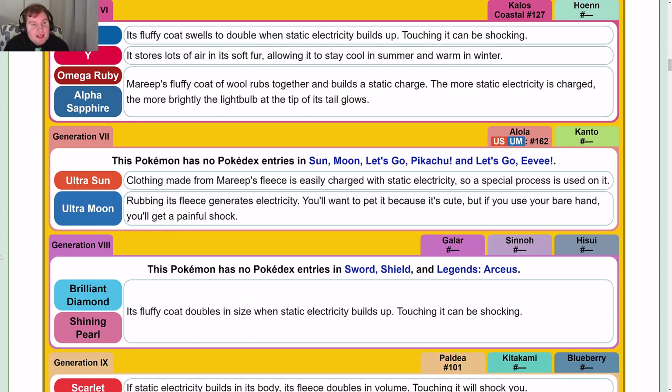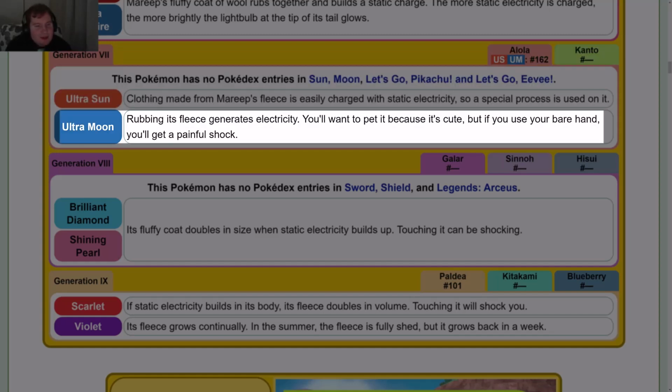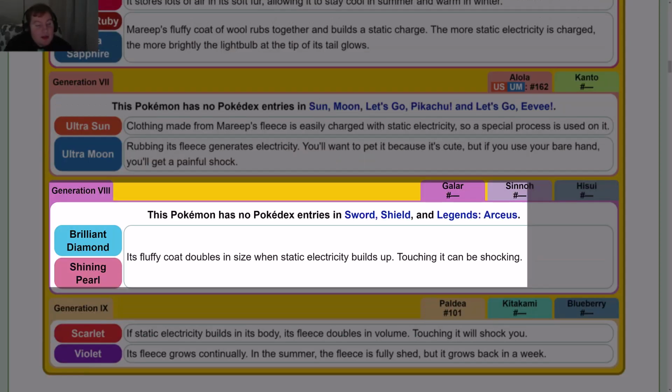Omega Ruby and Alpha Sapphire is basically Ruby and Sapphire's, but Mareep is now the correct casing, and grows is now glows. In Gen 7 and Ultra Sun, clothing made from Mareep's fleece is easily charged with static electricity, so a special process is used on it. Ultra Moon, rubbing its fleece generates electricity. You'll want to pet it because it's cute, but if you use your bare hand, you'll get a painful shock. In Gen 8, Brilliant Diamond and Shining Pearl is very similar to its Diamond and Pearl counterpart, but slightly different, so I'll read it. Its fluffy coat doubles in size when static electricity builds up.